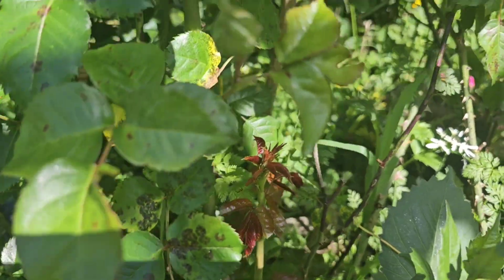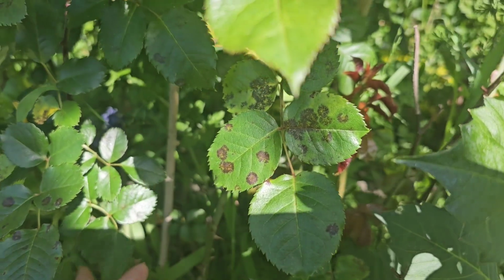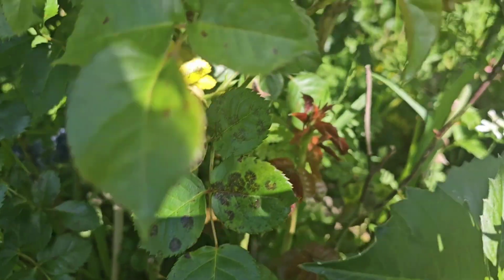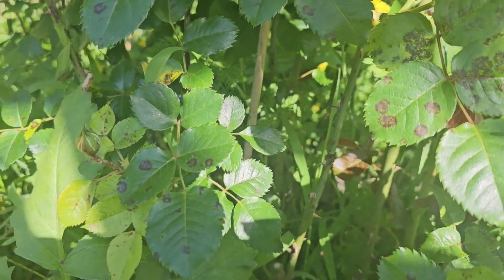Look at that. So this is really what I love about this rose. Even last year it did the same thing. I think last year, which is its first season in our garden, it produced a couple of really huge canes. No, I think it's more than a couple, it's probably 3 or 4.